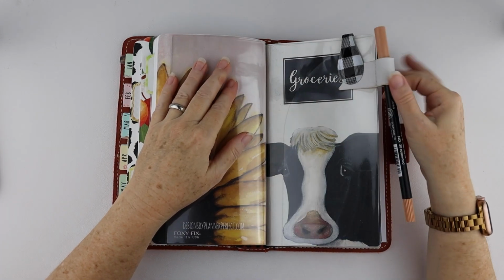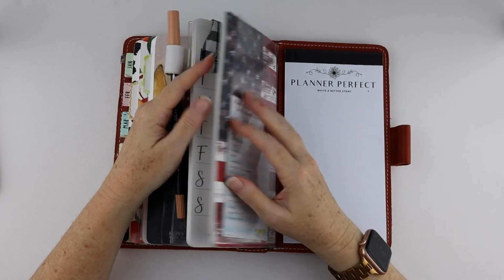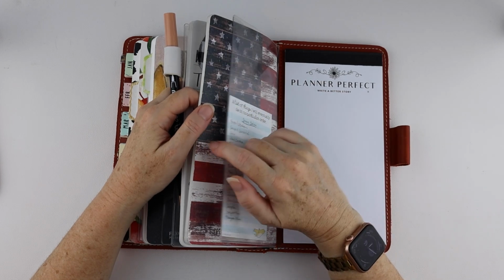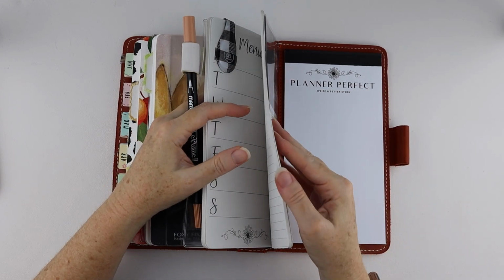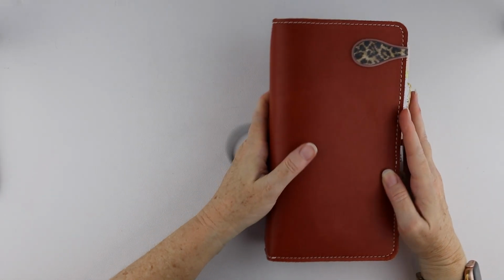And then I still have my groceries and menu book back here at the very end. This is almost done also, so I did order another one of these. Planner Perfect was having a Labor Day sale, so I stocked up on another one because I'm rapidly running out of pages. So anyway, that's how this is set up.